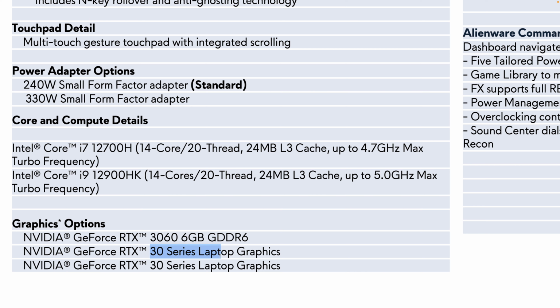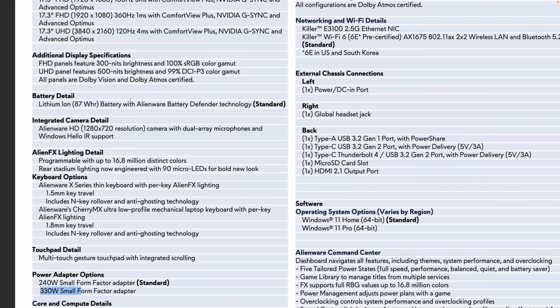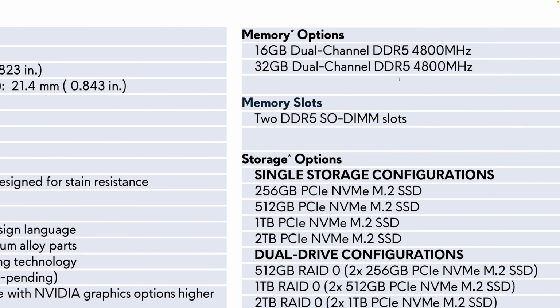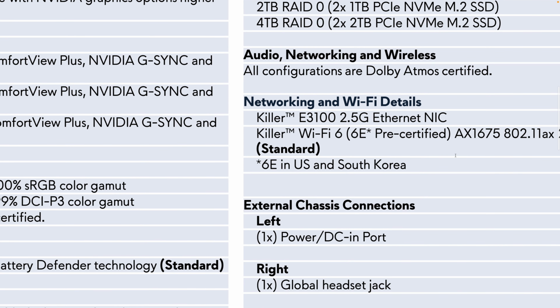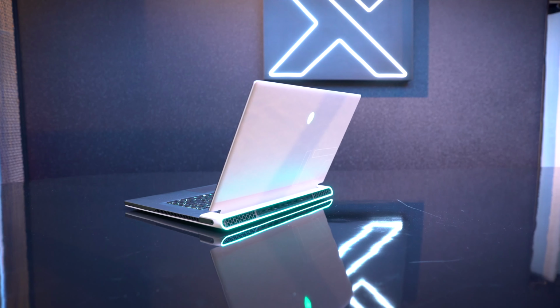Now everybody is asking how many watts? Well, I think it's going to be a ton of watts, because here, 330 watt power supply. You ain't going to put a 330 watt power supply on something that's not going to be using a lot. These are going to be at least 165, 175 watts with the 3080 Ti. So this thing looks like an absolute monster. 87 watt hour battery. It's basically the same as the last one, of course updated with DDR5, two M.2s there, Wi-Fi 6E, everything checks out here. We have HDMI 2.1 and we have Thunderbolt as well. So everything you want there with these Alienware laptops.